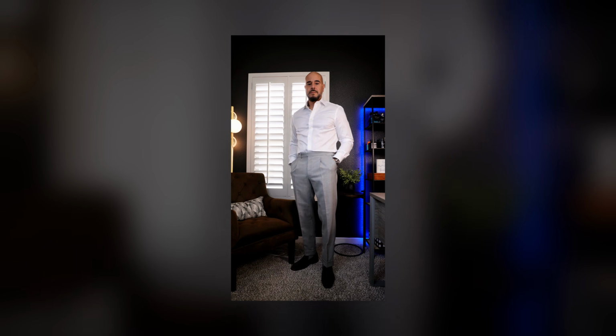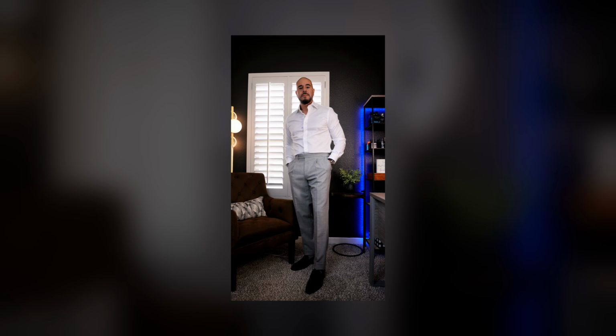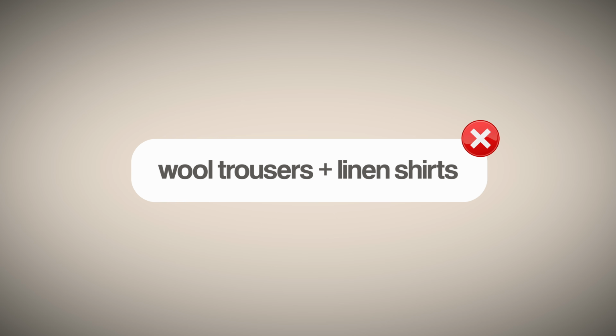Now, these are the ones that you're going to pair up with that Egyptian cotton dress shirt when you tuck these in to give yourself more of an elevated look. I really wouldn't recommend wearing a linen shirt with these all-season wool trousers.